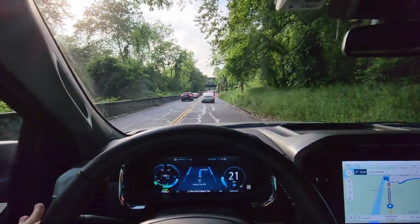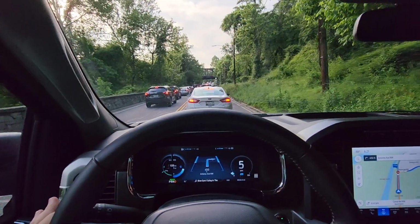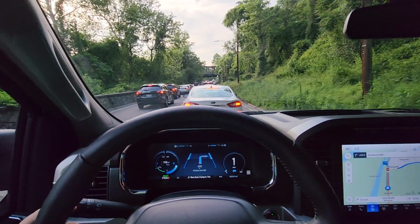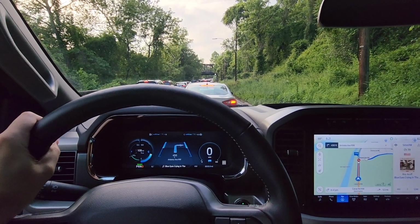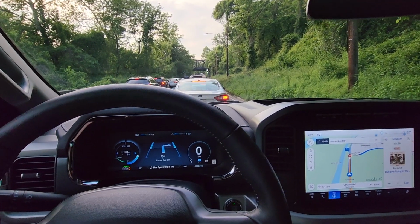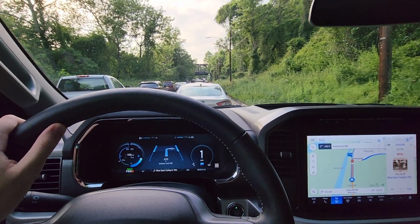With tons of power, all that torque at one time makes it a real fun vehicle to drive. And the low center of gravity also makes it nice to drive. It really drives so well. You definitely feel how large it is, just because of the weight, but how it handles with the low center of gravity really feels pretty sporty.